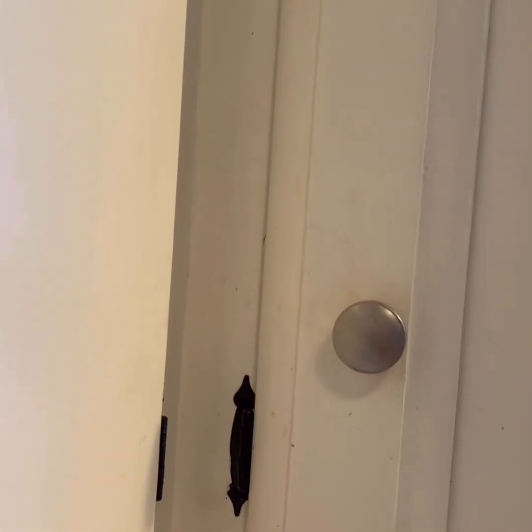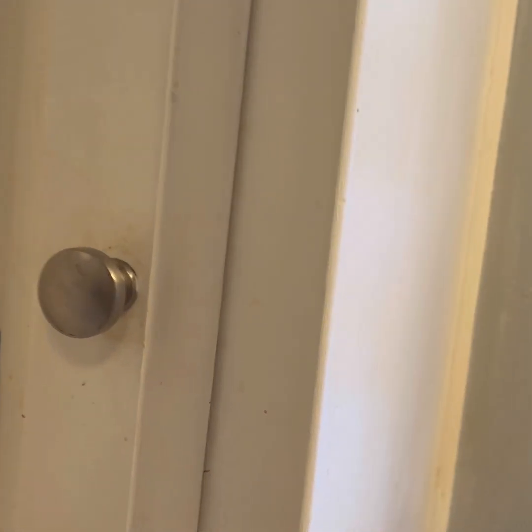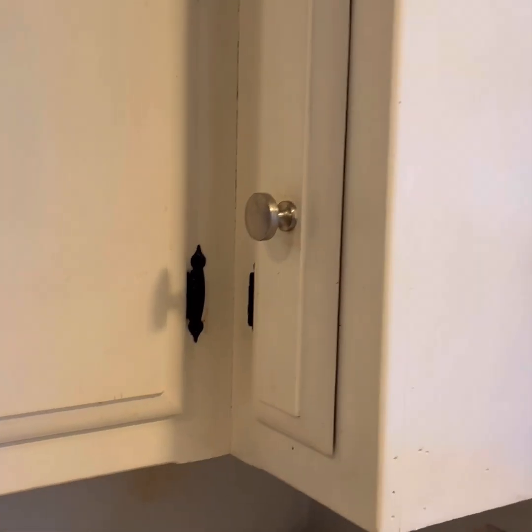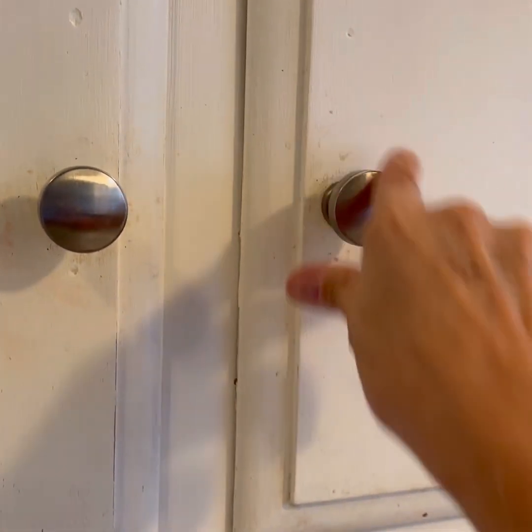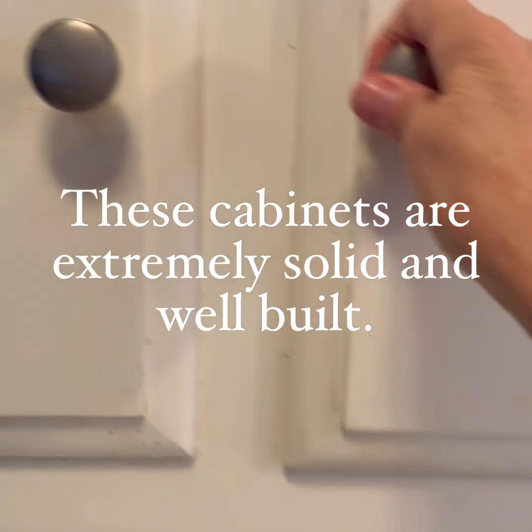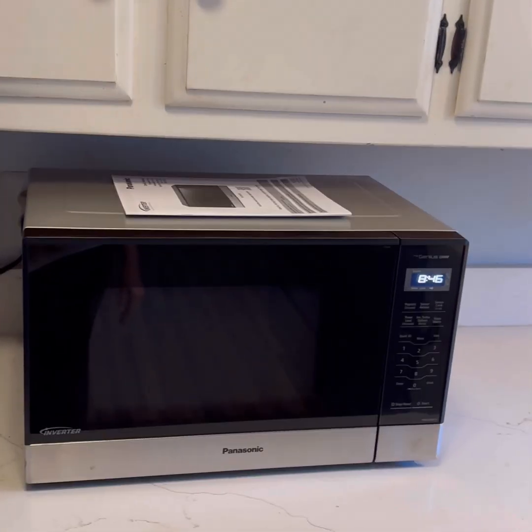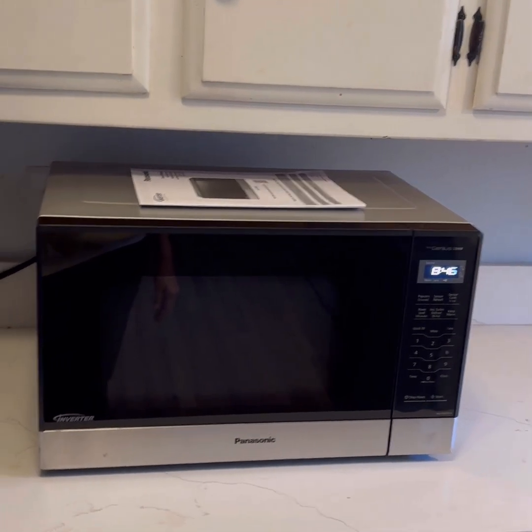Look how thin that is. Would you even use that? I wouldn't, personally. Maybe put the door over here. But it's solid wood though, that's the thing, I hate to get rid of it. But I'm going to have to clean. It's not flimsy. Everything's solid wood. So I'm just kind of disgusted because I'm the one that has to get in there and clean.